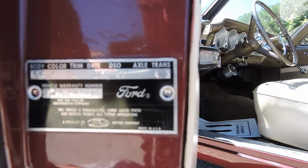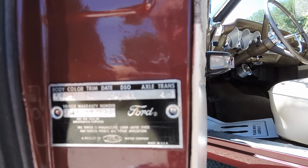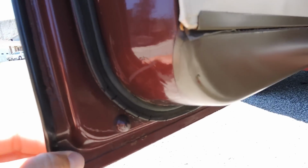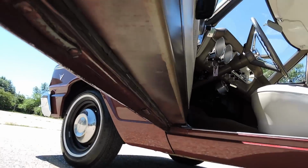Check how clean this body tag is. Body is 65A, color is X, trim is 24, date 15G DSO 43, axle 4, trans 3. Corner of the door is perfect here. There's your bottom of your door.